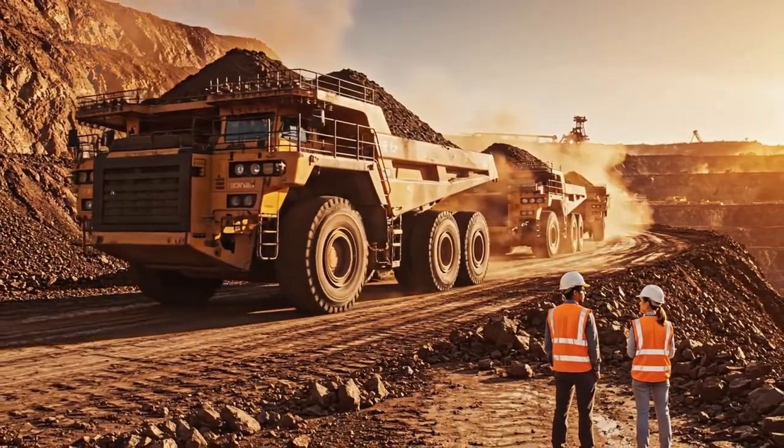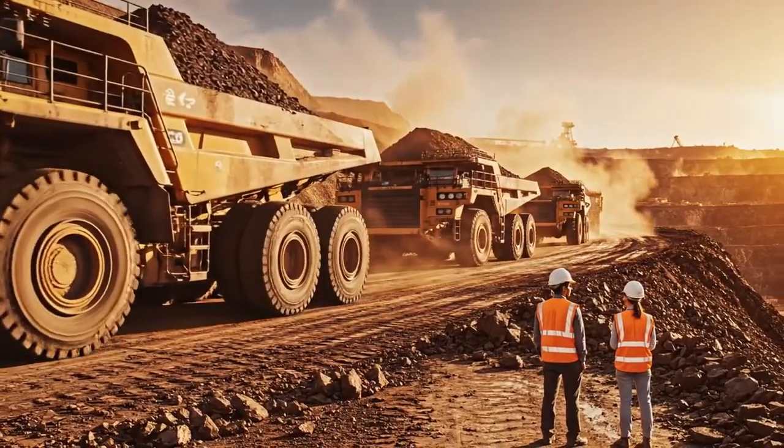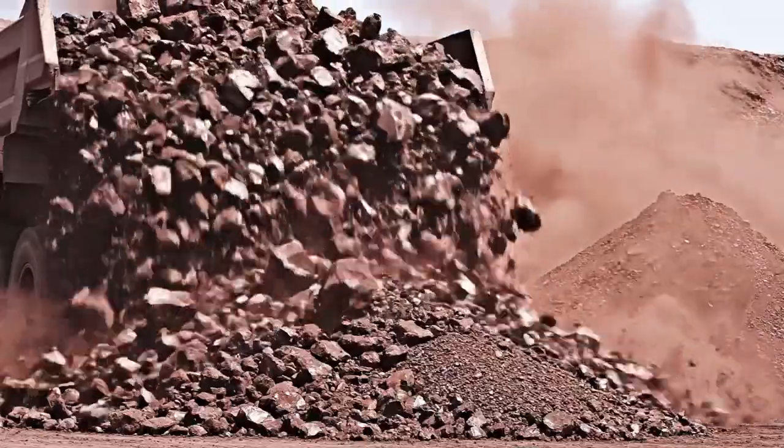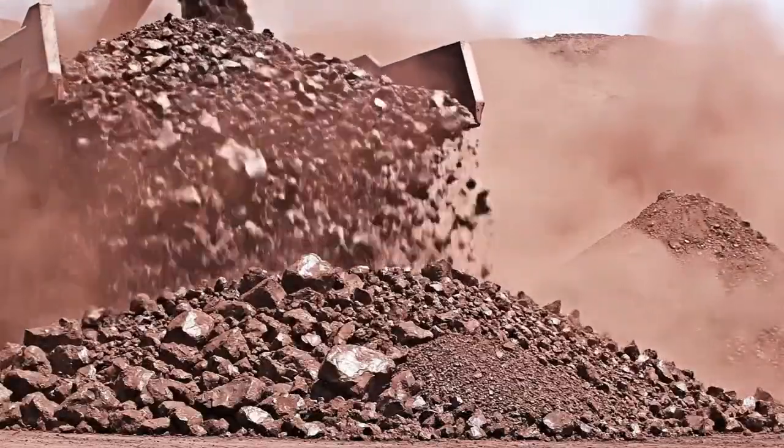These trucks don't carry loads. They carry mountains, moving hundreds of tons in a single trip. Each load of rock represents future buildings, bridges, machines, and infrastructure.